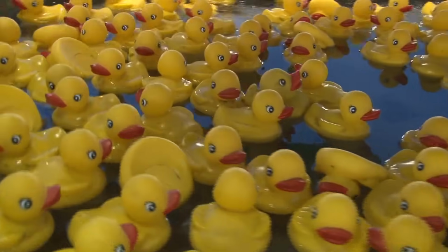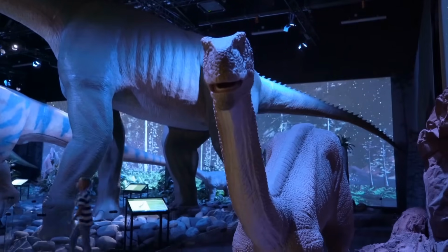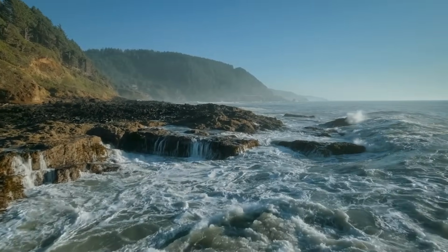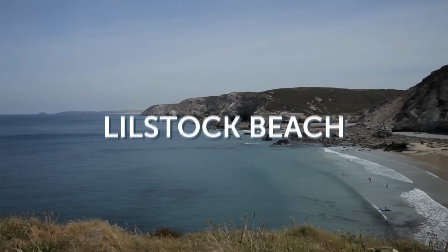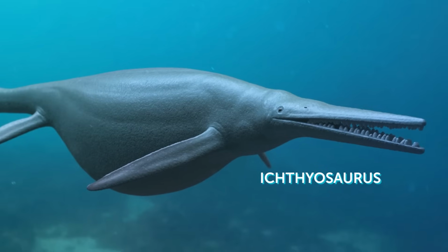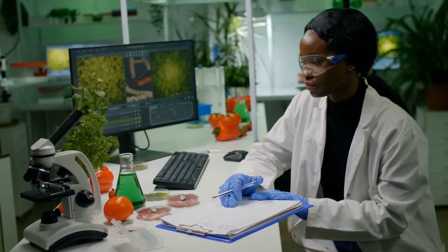Based on their movements, researchers can monitor the direction of water currents. If you happen to like dinosaurs, you'll be happy to know sea waters can also bring ashore some fossils. In 2018, a large dinosaur jawbone ended up on the coast of Lilstock Beach in Somerset, England. It used to belong to a dinosaur called Ichthyosaurus. Thanks to this finding, scientists were able to make an impressive discovery.